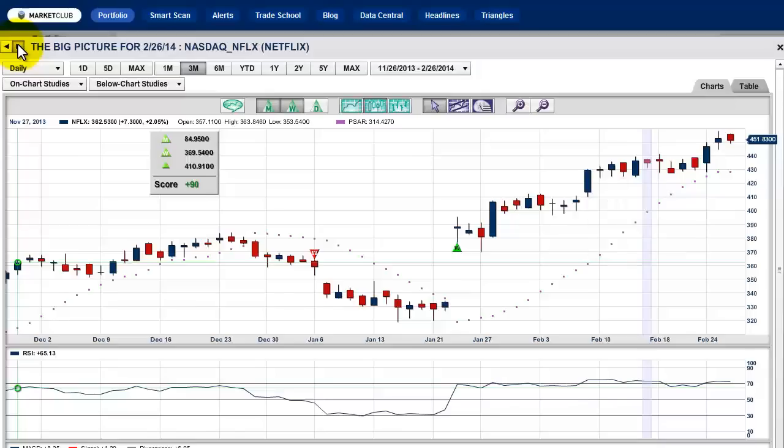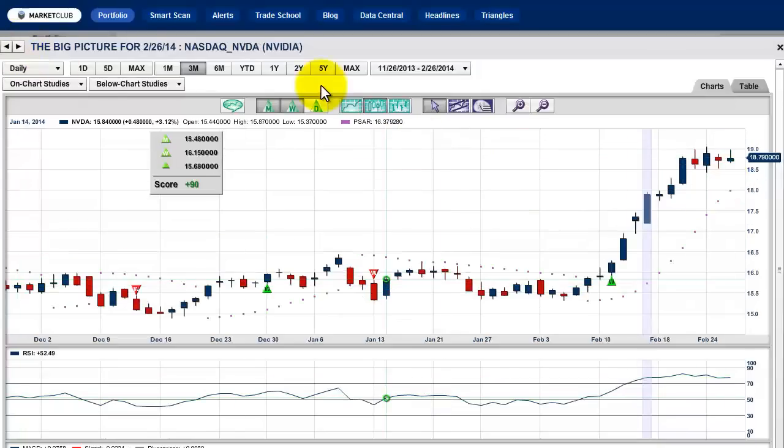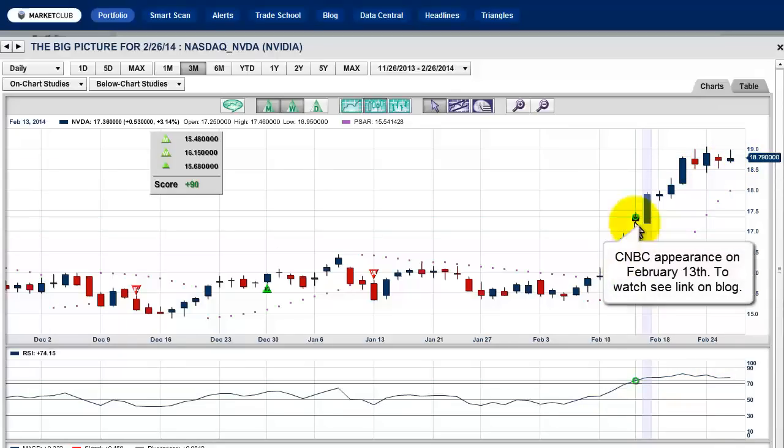The other stock we talked about on Cash Call was NVIDIA, which came out with a new Tegra chip. It hasn't gone anywhere to speak of. We talked about it on the 13th, which is right this day right here. So it's gone up a little bit, but not a dramatic amount. But certainly it looks like the trend is still higher, plus 90, indicating a higher trend.